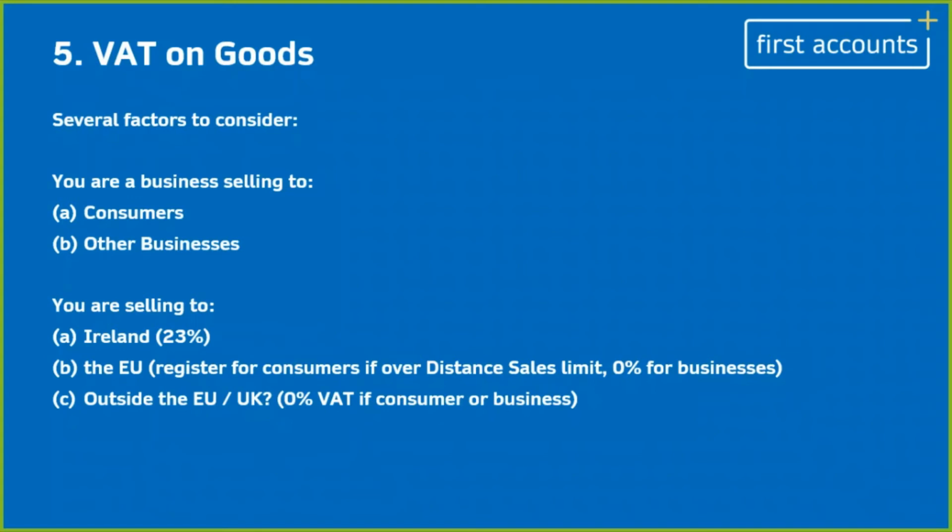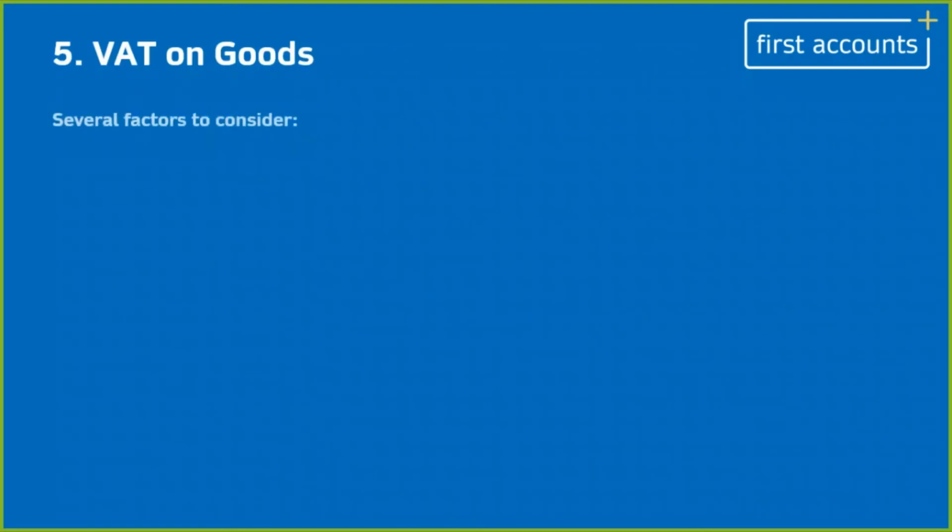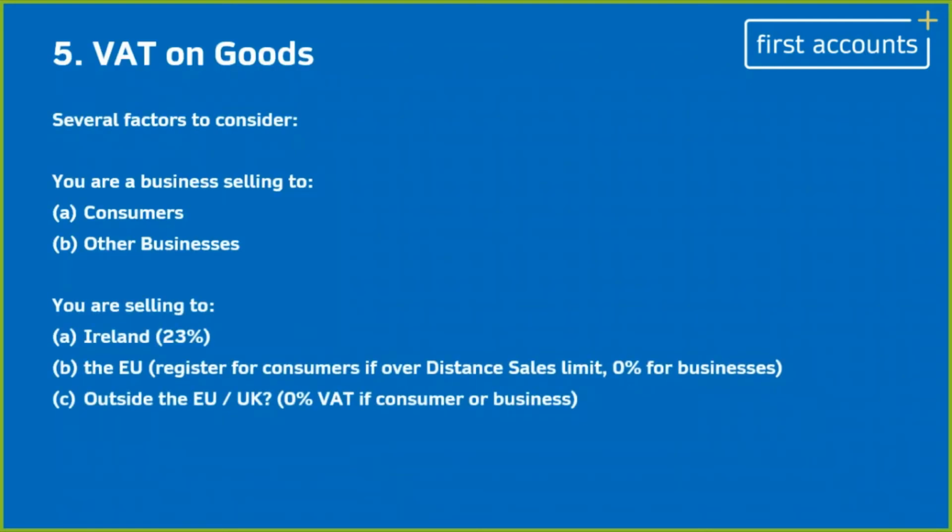By the way, sorry, just on the last slide, I have included a link to where you can find out what rate your product or service is on, on the Revenue website. They will tell you. So if you're a dentist and you want to know, you just type in dental services and it will come up and tell you you're VAT exempt. Anyway, by and large, generally, if you're selling goods to consumers in the Republic of Ireland, you have to charge VAT.